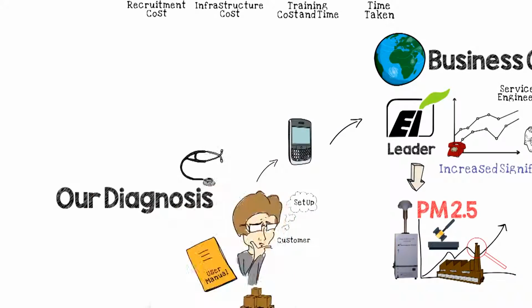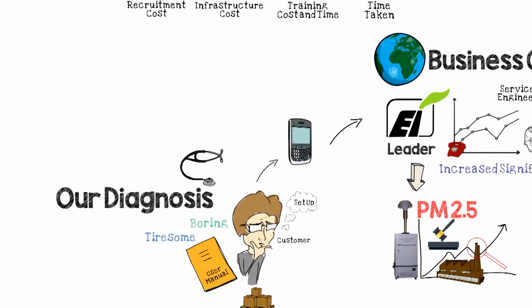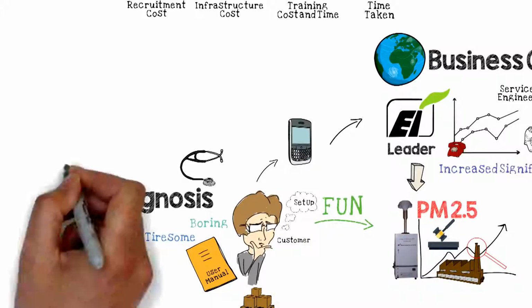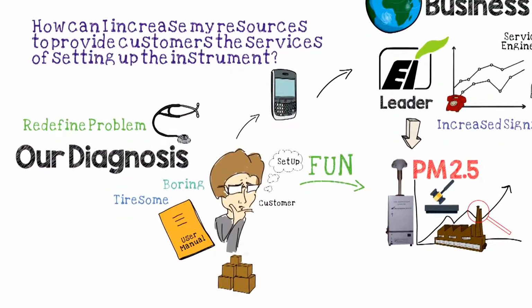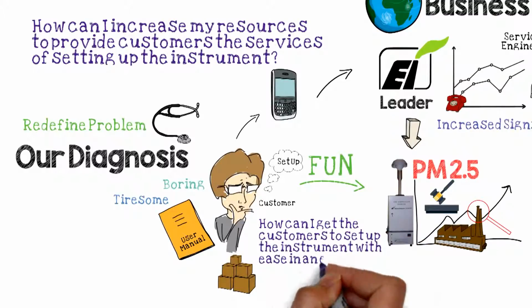Our diagnosis. We understood that the customers were being sent the information through the text-heavy manual, but they were reluctant to follow it as it was very boring and looked very tiresome to go through the manual and be able to assemble the instrument themselves. We decided to make the process of customer learning how to set up the instrument themselves more fun. We helped the customer redefine the problem from how can I gear up my resources to help customers set up the instrument to how can I get the customers to set up the instruments themselves with ease in an exciting, fun way.